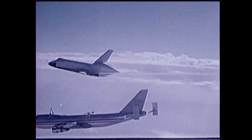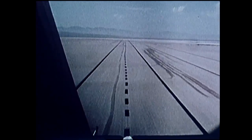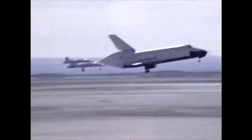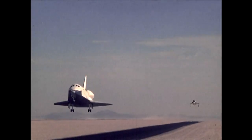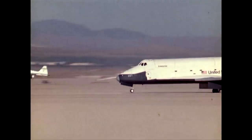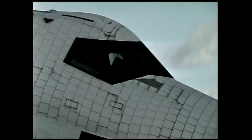Here it is detached from the shuttle carrier aircraft to begin a free flight with pilots at the controls, making a landing at the dry lake bed at Edwards Air Force Base in California. Once again proving the capability of the shuttle to land as a glider, a massive vehicle that could fly into space and land as a glider. These approach and landing tests conducted before the first shuttle flight in the late 80s were very important to the success of the Space Shuttle Program.